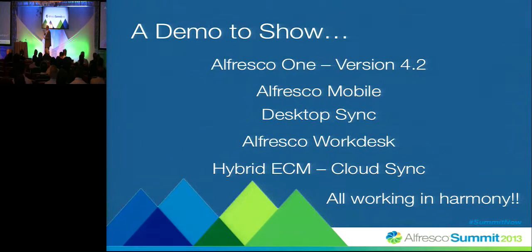So what we try and do is actually show a demo. We do a demo that actually included all of the Alfresco products. So Alfresco One, looking at Alfresco One 4.2, we'd include some Alfresco Mobile. We'd also look at the desktop sync. How could users work on their desktop and synchronize that content back up into Alfresco to make it under control. We've included Alfresco Workdesk, one of the new products that we brought out this year, and then also the hybrid ECM. How could we use the cloud to collaborate and work together? And we wanted to do all that working in harmony.